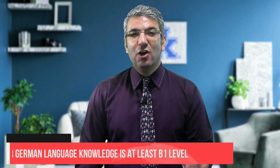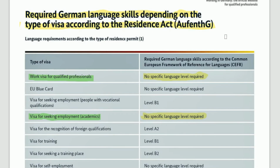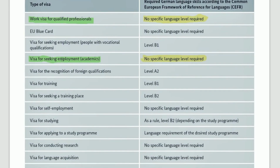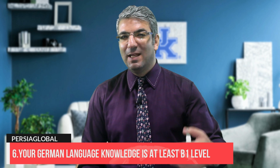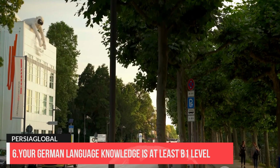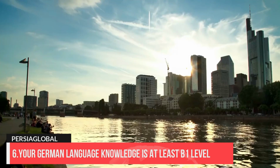6. Your German language knowledge is at least B1 level according to the Common European Framework of Reference for Languages, or CEF. If the language at your employer is not German, or if the language spoken at work is not German, this requirement may be waived and you don't have to provide proof of German language skills.